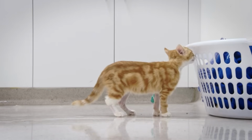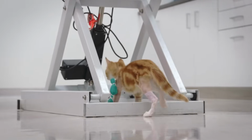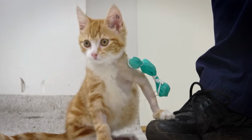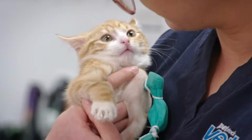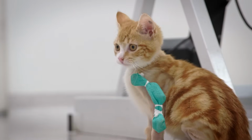Hey, good boy. When I met Rupert about a month ago, he was in desperate need for some really expensive surgery. But luckily for Rupert, we have an incredible community of animal lovers who we reached out to, and they really pulled through with raising some incredible funds so that he could have the surgery that he needed. They have saved Rupert's life.